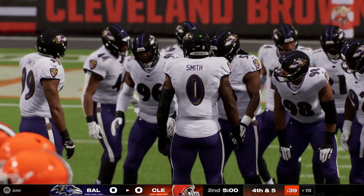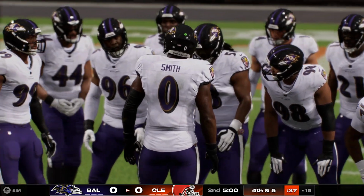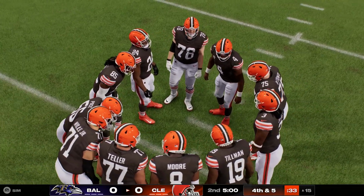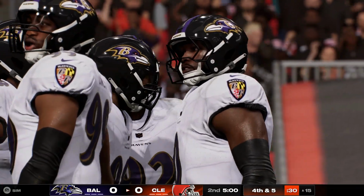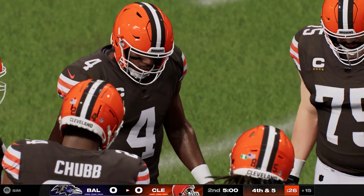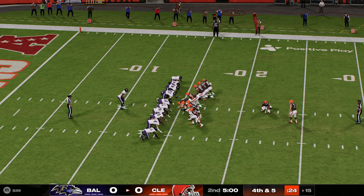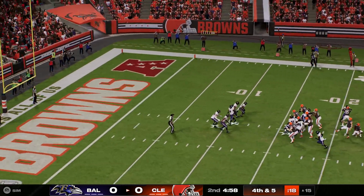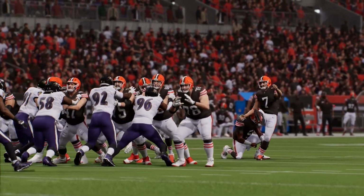On to the second from Cleveland. It's the Browns in control of the football as they've got it with a 4th down coming up. And the first play will be a field goal try. This just 32 yards officially from the right hash. Hopkins' kick is good, and the Browns are out to a 3-0 lead.